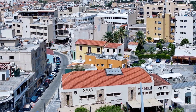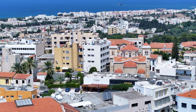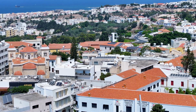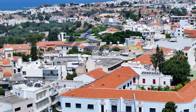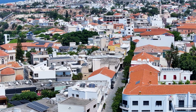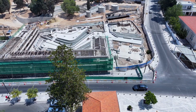We'll keep panning. And we should get the church in the centre. There it is. And then we'll get the main thoroughfare towards the Old Town Market, which you can just see coming into the distance now. There you have it, and all those trees look lovely. I've now come round the side.